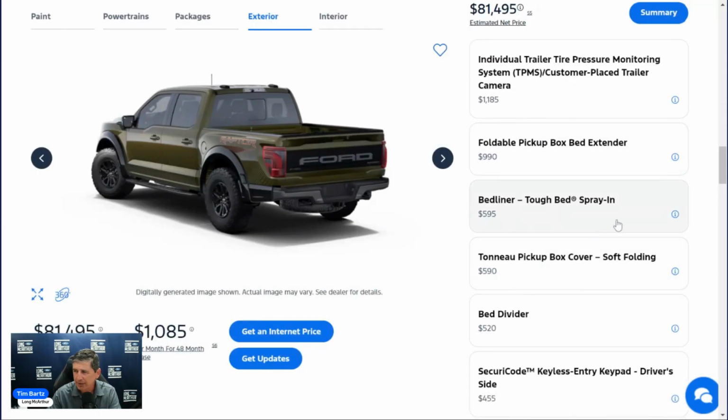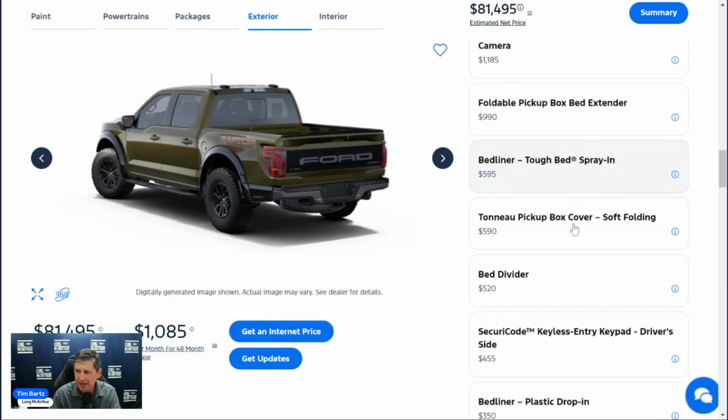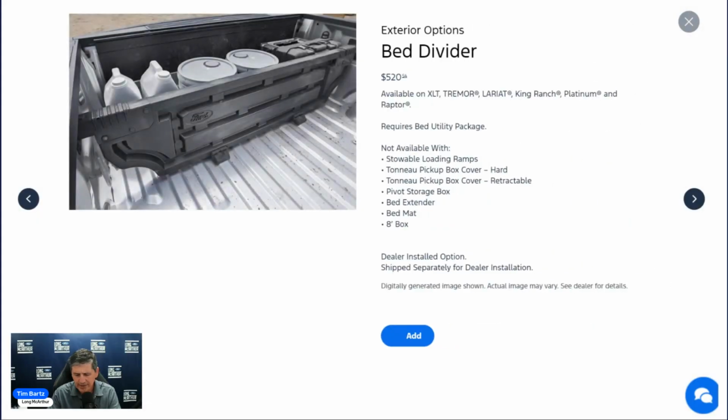That's a lot of big choice for everybody. $595 for that. It says dealer installed option. That's not true. That is done at the factory. It is a Ford accessory thing that's done at the factory. Available in any of your equipment groups. But in the past on F-150, it has held up some builds. So just FYI there. Bed divider, $520. I think there's an image of this. You can see what that looks like. Bed divider is a dealer installed option, so the dealer would put it in your vehicle for you.